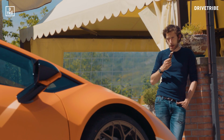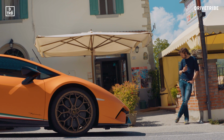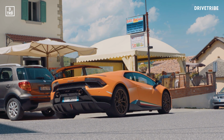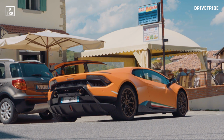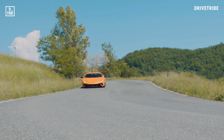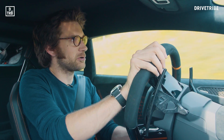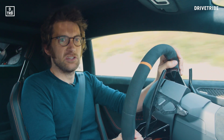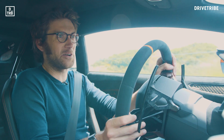We even stopped for an ice cream on the way over, not just because it was hot and we were hungry, but because while the Huracán looks at home on a track and gorgeous on a good piece of road, you only appreciate the full drama of its design when it's in town, surrounded by normal cars. This might be a track-focused car, the fastest production car around the Nürburgring, but in Strada mode, it's perfectly usable. It's remarkably comfortable, and yeah, I could actually see myself using this every day.